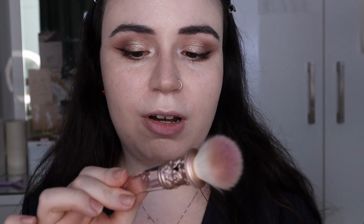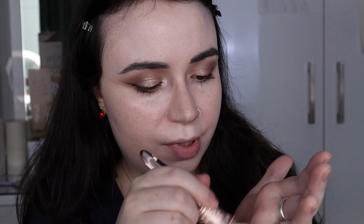So let's watch it on my hand. Ooh, it's a nudie pink. Yeah, I think it has some beige in it, so it can look good potentially. Let me grab a blush brush. Okay, so I want to try it with this brush from Flower Knows. So you apply it on your hand. The palm of your hand is warmer than the front of your hand, and you just swish your brush in it and then go on your face.